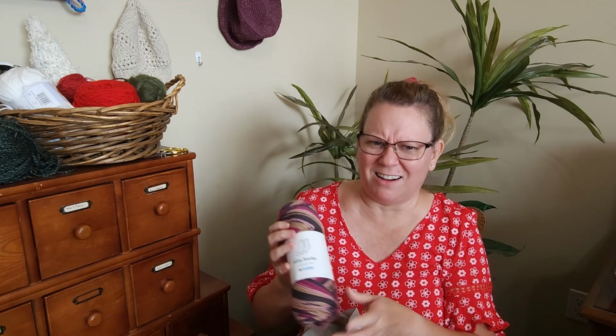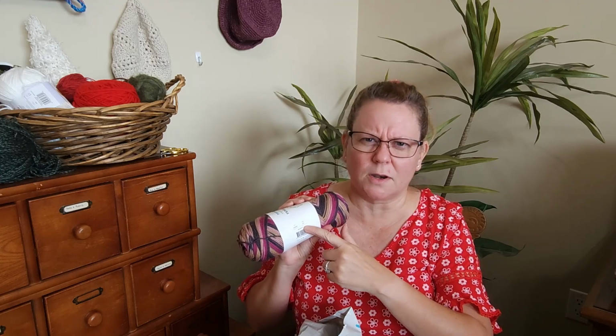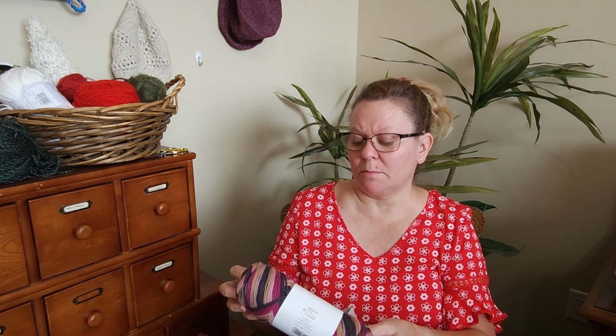Next up is Silly Socks, and this is in the colorway, oh gosh, I don't remember, and they don't actually put the names of the colorways on the labels. They do have names for them on the website, but they only do the number on the labels. So this is number 7, and this is a super fine, so this is a fingering weight. And it is 75% wool, 25% polyamide.